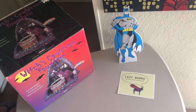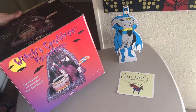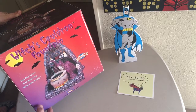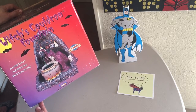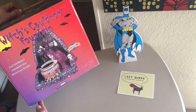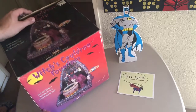Okay, let's get into this thing right here that we've been looking at. This is a Witch's Cauldron fountain. This is a statue from 1996, and it actually runs water through it. And you can put a little food coloring in it, and the water can be green, so it looks like your witch is conjuring up some nasty, foul stuff there. So, Witch's Fountain, and this is a cool statue.